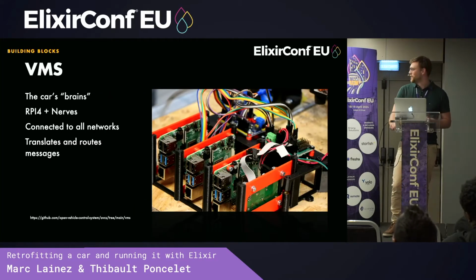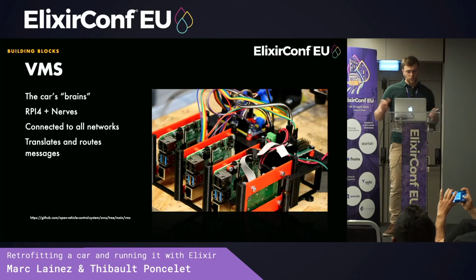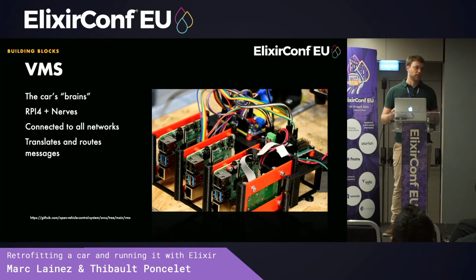Let's dig deeper into the vehicle management system. As I said, it's really the car brain. It's deployed with Nerves on a Raspberry Pi. And it's the one connected to all the networks, and it's translating the messages, because you have legacy messages from the Volkswagen for the RPM that have to be sent to the Nissan part and vice versa. So if you really want to see everything working together, you need to do this translation.